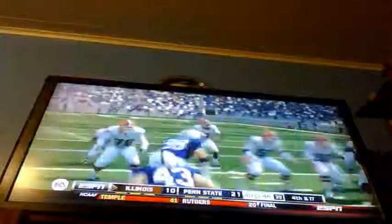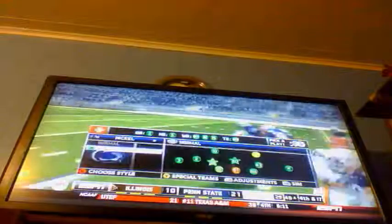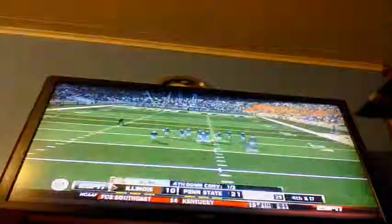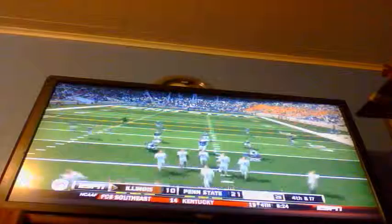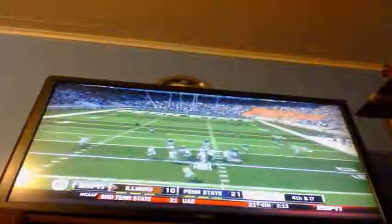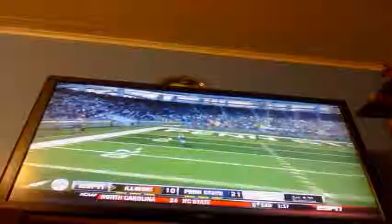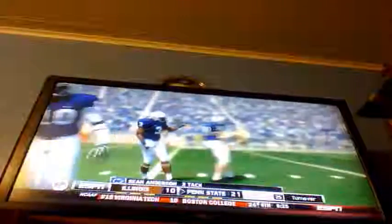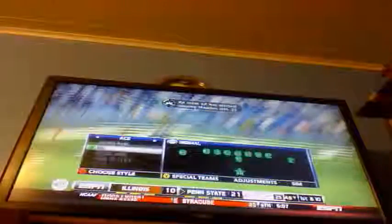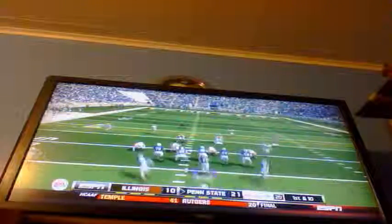4th down and 17. Oh wow, they're going for this. Fourth down and 17. What will they do? I mean, there's pretty much nothing for them to do here. They just gave up the ball. Penn State will start it on their own 48 here.